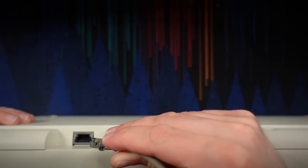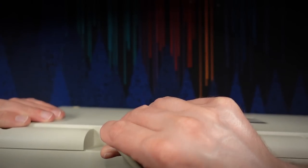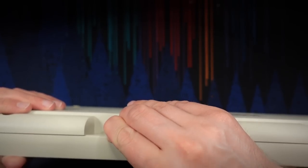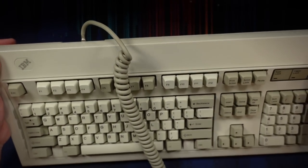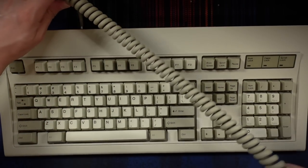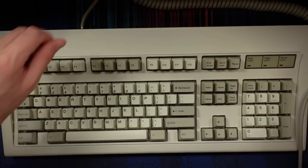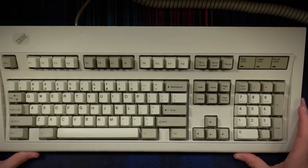So this plugs in right here, like so. Very satisfying ka-chunk. And there it is. Now there's one more thing that I gotta do, and that is, I need an adapter.